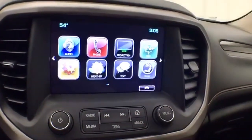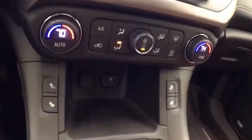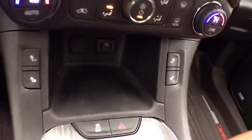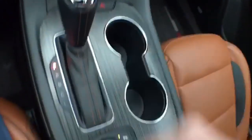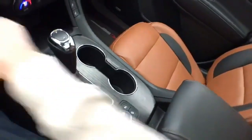Navigation. And of course, this is where the backup camera display is. Dual-zone automatic temperature control with heated front seats, USB and auxiliary input, allowing you to connect media devices. Automatic transmission with manual shift capability. An all-wheel drive lock, giving you the greatest capability in inclement weather.